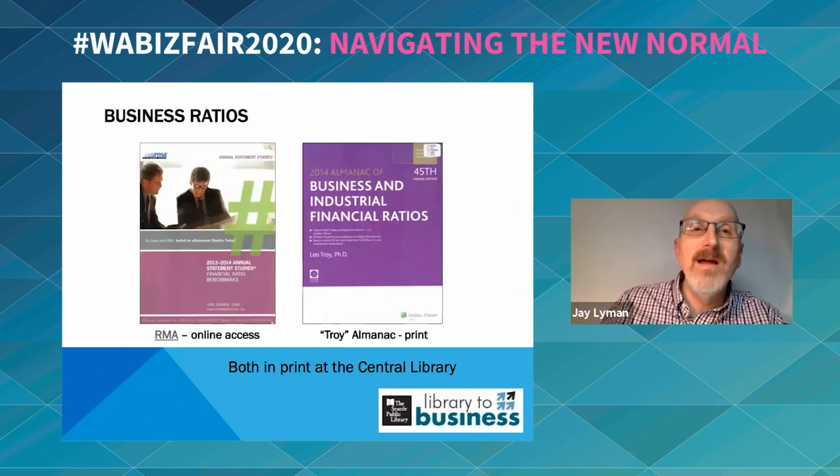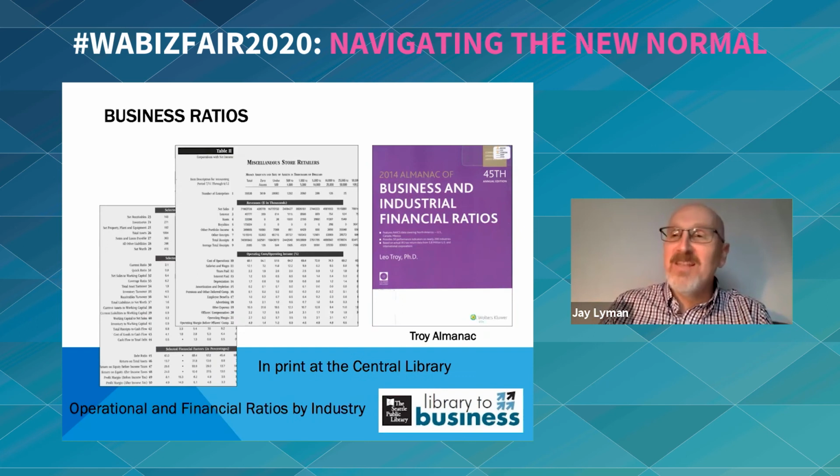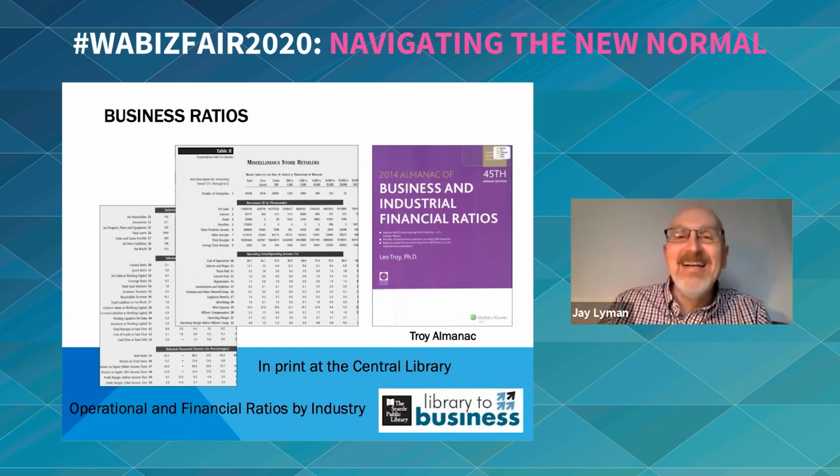And the other one there, RMA, is one that we at Seattle get as a database. These will make your eyes cross and be very confusing if you look at them too long. So get some help with these, because it looks like this. There's a whole book of these tables with all these little details.